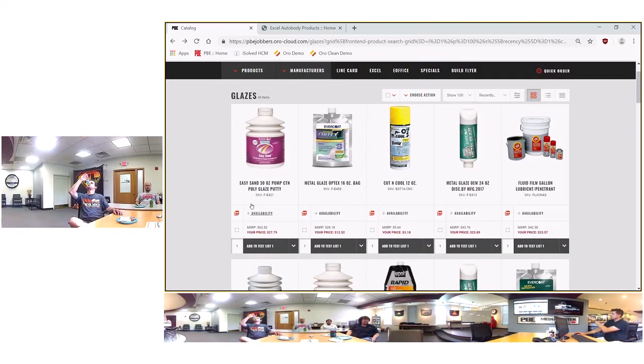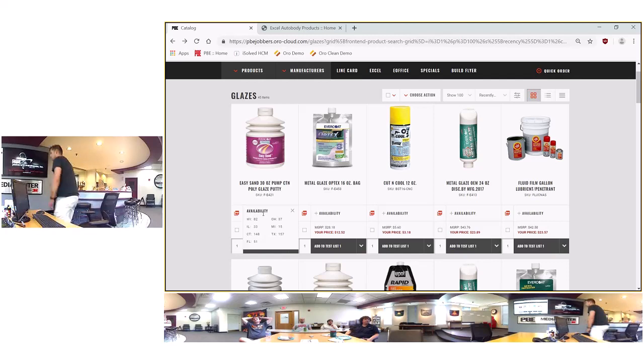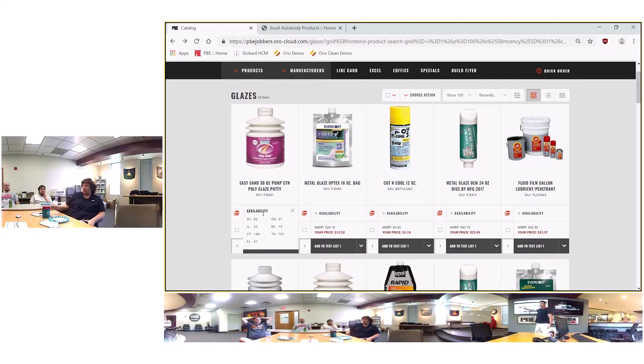So the other part in this column, I will go through the PDF builder in a little bit, but basically they can choose PDF builder and it will default that product in the PDF builder ahead of time for you. So I'll show you PDF builder in a little bit once I get through everything else. Availability is a live lookup. So they can see what the inventory level currently is.